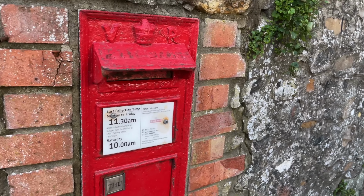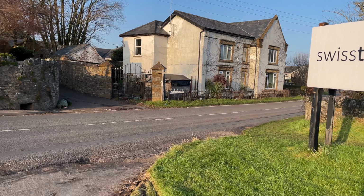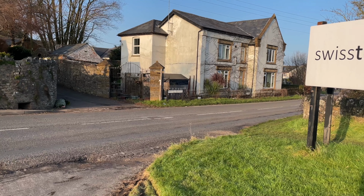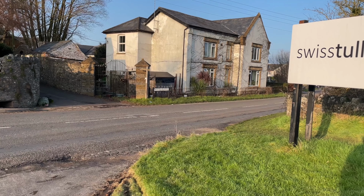VR. Perry Street House. Miss Small used to live there, and she was very generous. She gave each child at Tatworth School a shilling. That was quite a bit of money in those days, worth having.